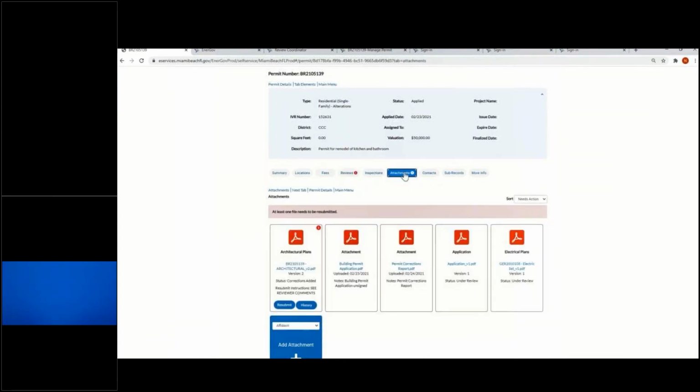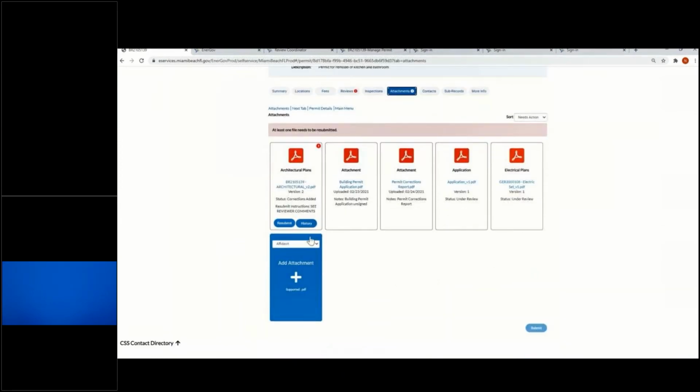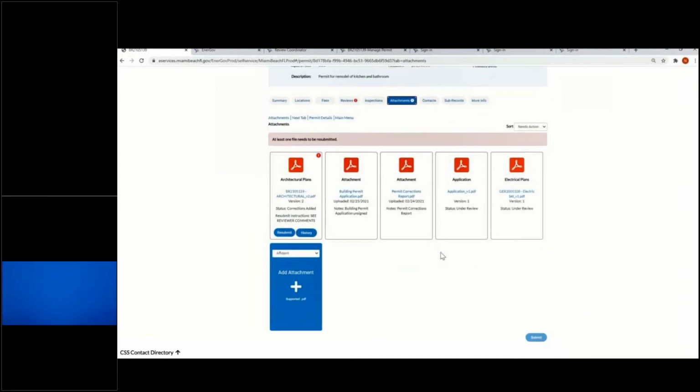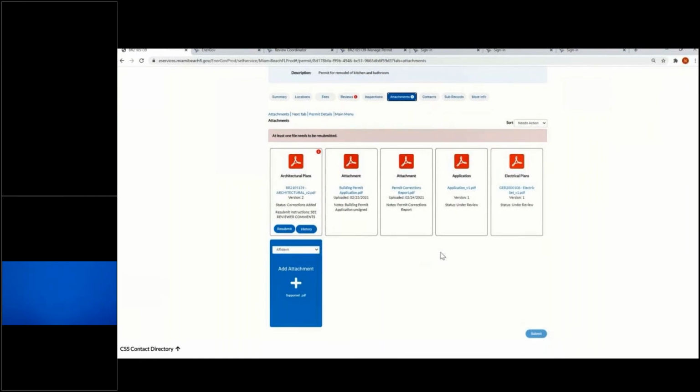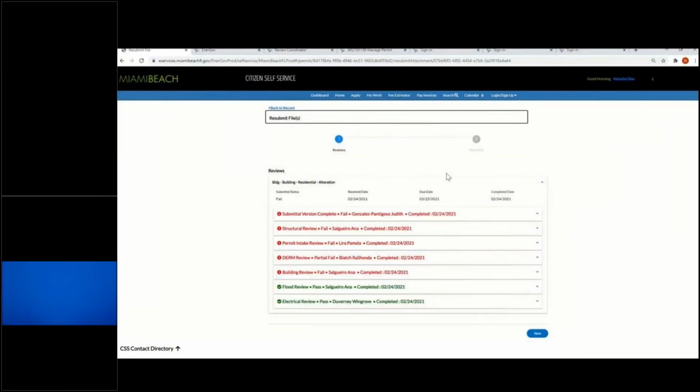Again, when you are ready, you will come here to attachments to resubmit or upload new attachments. It is important to use the resubmit button if it is shown here in order to keep the file categories organized together. Not doing so will cause delays in the finalization process. Once you are ready, hit submit.